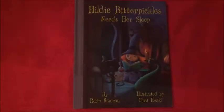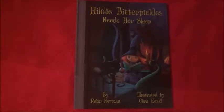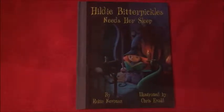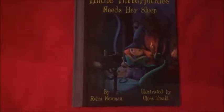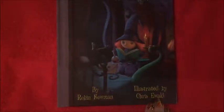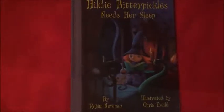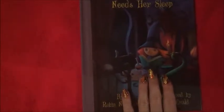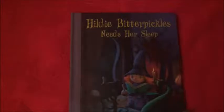I love anything to do with fantasy, like witches, dragons, fairy tales, anything like that. I absolutely love it. So this book just called to me immediately. And it's illustrated by Chris Ewald, and this book is one of the most beautifully illustrated stories ever. I mean, the talent in the illustrations is just absolutely amazing. So here is the front cover. It's a little witch. Hilde Bitterpickles Needs Her Sleep.